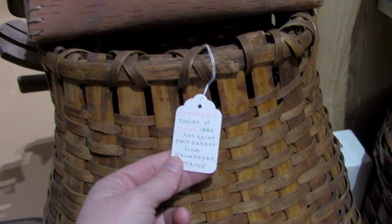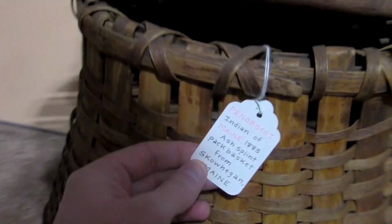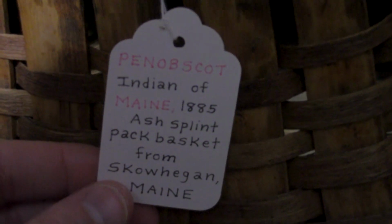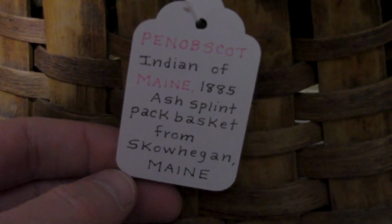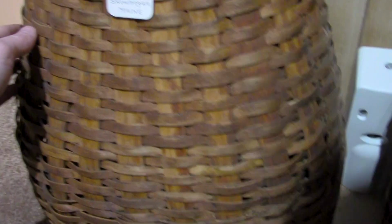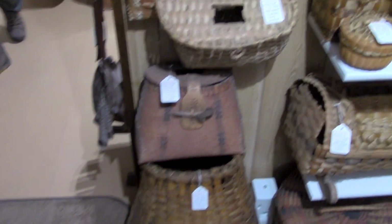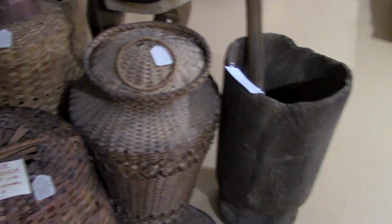Wow. Jeez. Now I wish I stopped here sooner. War clubs over here. Wow. Pop Scott, Maine, 1885 ash splint pack basket from Skowhegan. 1885. So this side is like a museum, huh? I think so. Well, it is a store and a museum. Dude, this says 1885 on it.